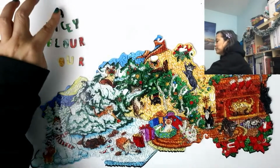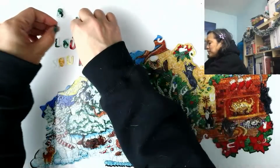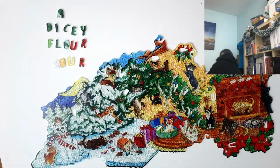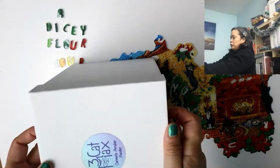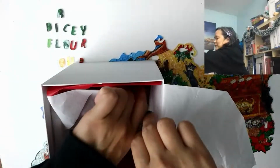I did some wordplay this morning with the letters we've got so far for the 3-Cat Max puzzle, and I've got a dicey flower sour. I don't know what it means yet, but that's a fun extra puzzle I've been doing for myself. So let's resume our Meowie Catmas with day 20.